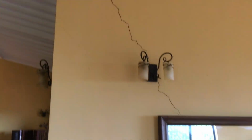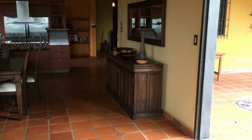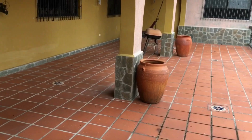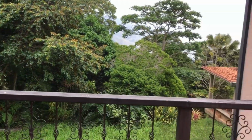This would be a big project to undertake to clean up and paint, do a little wall patching. But this is a downstairs living room area. The house is 6,600 square feet, 600 meters outside. We got another party area, a balcony where you can relax. And then the view of the city.